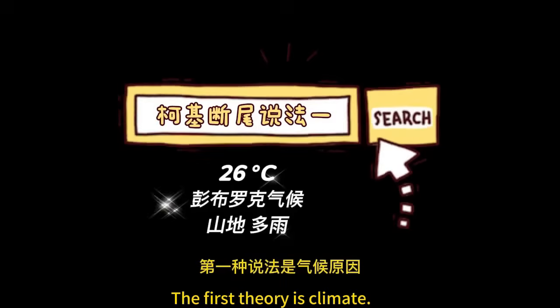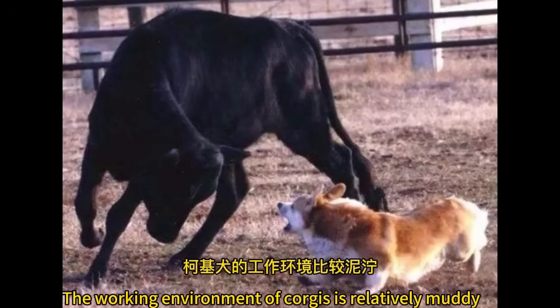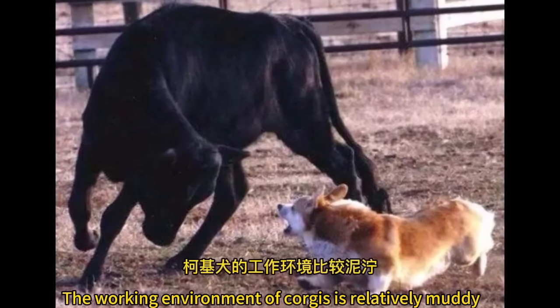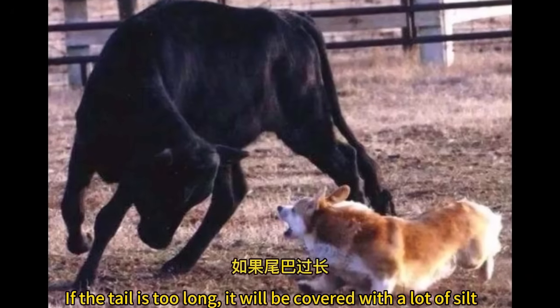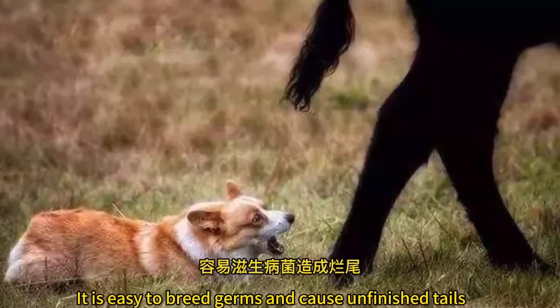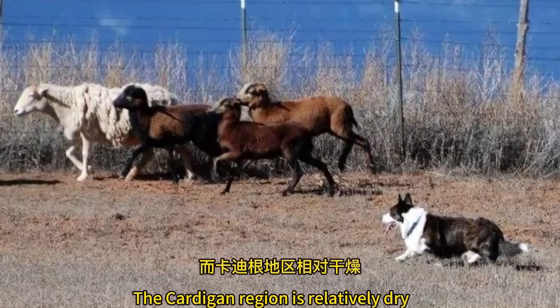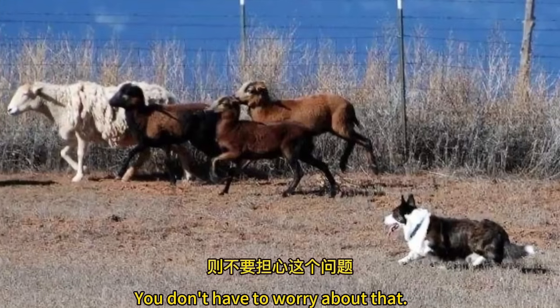The first theory is climate. The Pembroke is from the rainy mountains, where the working environment of Corgis is relatively muddy. If the tail is too long, it will be covered with a lot of silt. It is easy to breed germs and cause infected tails. The Cardigan region is relatively dry, so you don't have to worry about that.